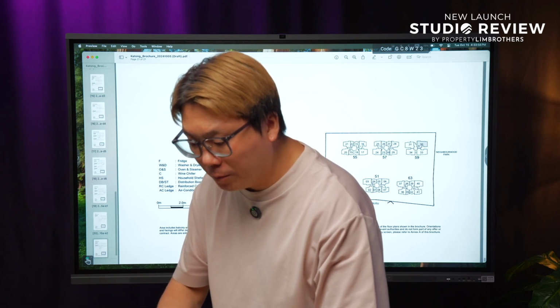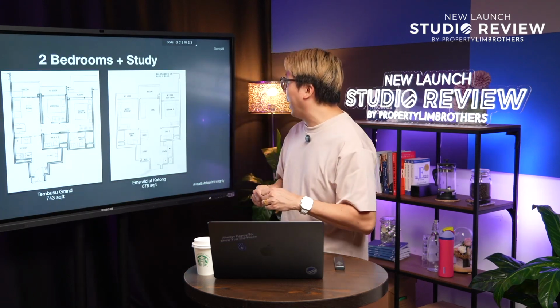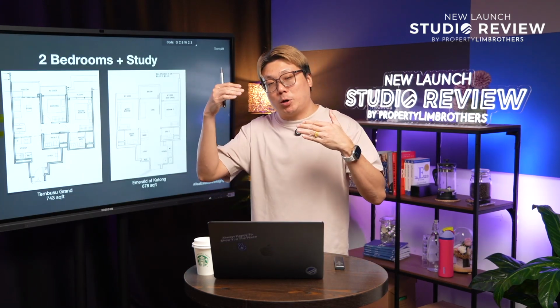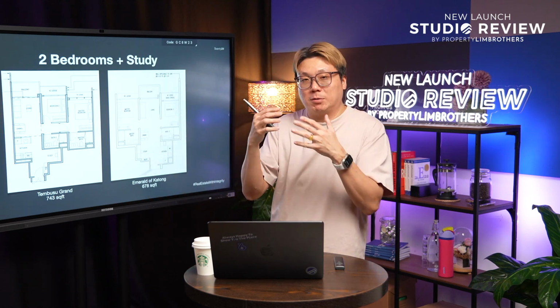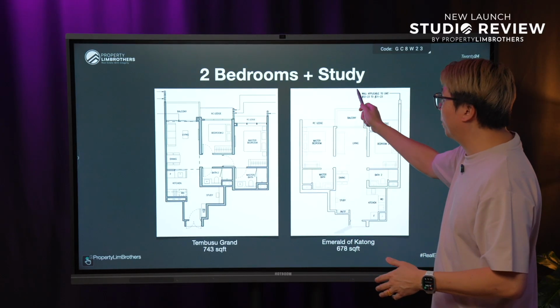As I've shared earlier on, we have done a little bit of the comparisons of what you're going to get in Tembusu Grand, for example, in terms of the pre-harmonization versus Emerald of Katong, which is a post-harmonization. This is a similar 2-bedroom plus study.